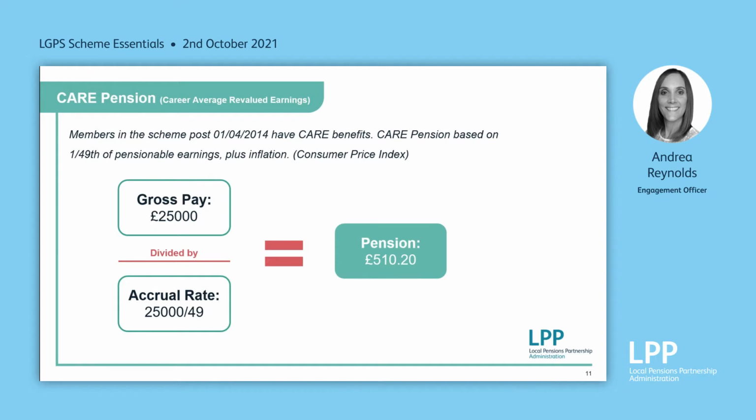£510.20. Each year the same process happens, so again, using the same example, after a second year of contributions into the scheme, another £510.20 of annual pension would have been purchased, and this is added to the existing £510.20 from the previous year. Each year the pension that has been built up is also increased with inflation. As you can see, the more you earn, the more your pension builds up to provide you with a guaranteed income on retirement, and this is payable every year for the rest of your life.